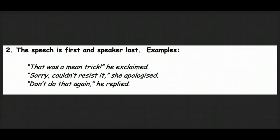Here's another example where the speech is first and the speaker last. "That was a mean trick," he exclaimed. "Sorry, couldn't resist it," she apologised. "Don't do that again," he replied. So the rules here, again there are three of them, are: A, we put a comma before the last speech mark. However, we replace the comma with a question mark or exclamation mark if it's more appropriate. And the pronoun, unless it's the pronoun I, is never capitalized after speech marks.